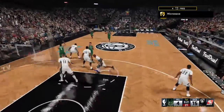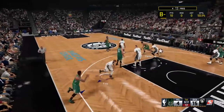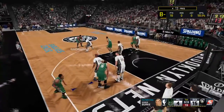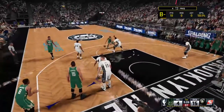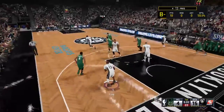Bucks trail by 11. Earlier, Doris Burke spoke with head coach Jason Kidd. What'd you find out, Doris? Yes, Kevin. He told me that when you're playing against a team that can finish inside as efficiently as this team does, they don't want to allow any looks easily on the interior. He said if they can limit them in that department, they'll be in good shape. And thank you for that, Doris.